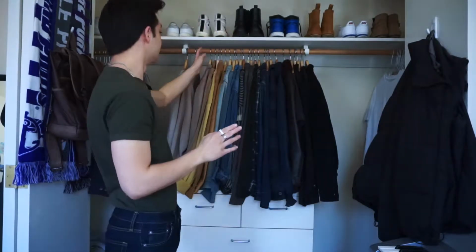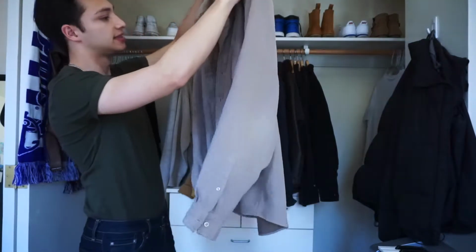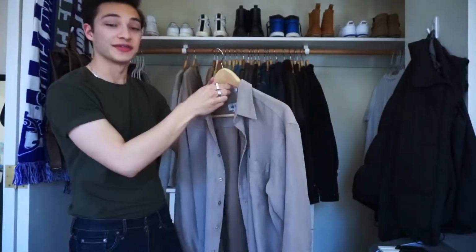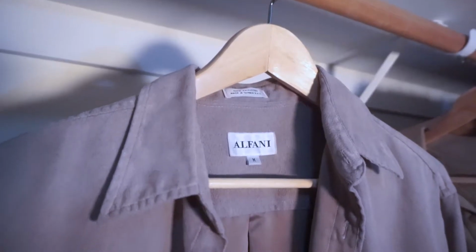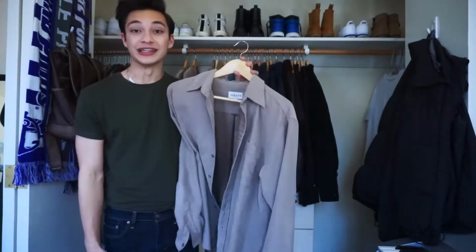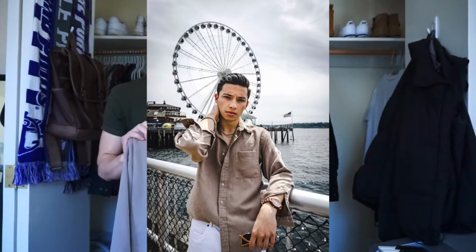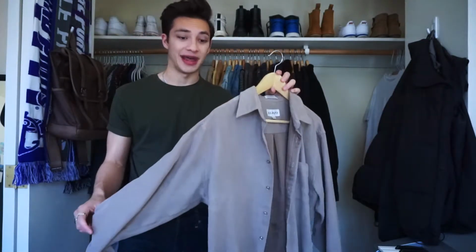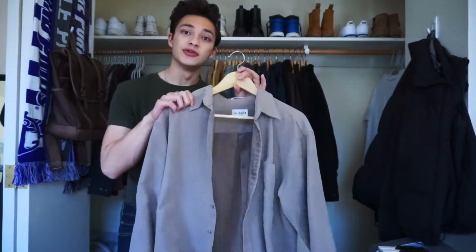The next piece is a button-up shirt. This is this really cool suede-like texture shirt from Alfani. Found this for $5 at a Value Village, and gosh, this thing is large, but I love the way it looks. Again, when you tuck it in, you unbutton a few buttons, just let this shirt do the talking. It's so cool. You can wear it standalone, you can wear it on top of a shirt. Yeah, it's a beautiful piece. I'm so happy to have this one. Again, a steal. The neutral color, phenomenal, and something I'm really excited to have.